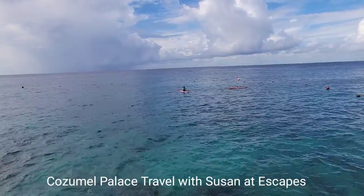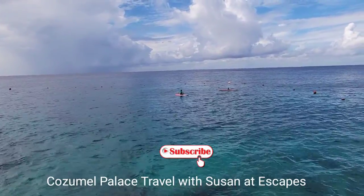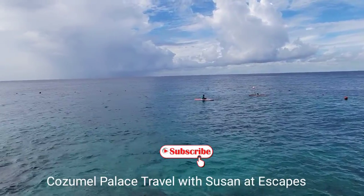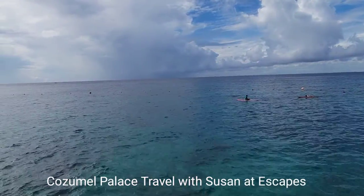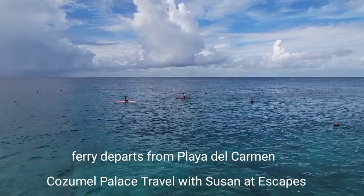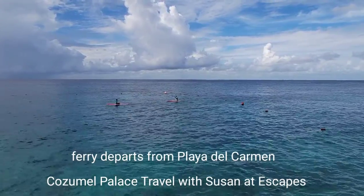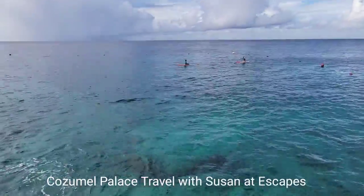It's a smaller resort. It's good for families because they have family rooms that are two levels, so the kids can sleep upstairs in their own beds. Mom and dad can sleep downstairs. It takes about 35 minutes for the ferry to come across, and well worth it. You can see the water is crystal clear.